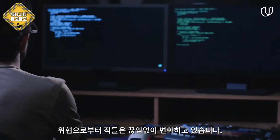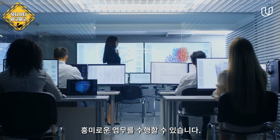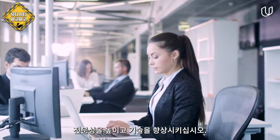Threat adversaries are constantly changing. As a security engineer, you can count on your role to stay in demand and exciting in this crucial industry. Elevate your IT expertise and level up your skills in one of the most compelling fields in tech.